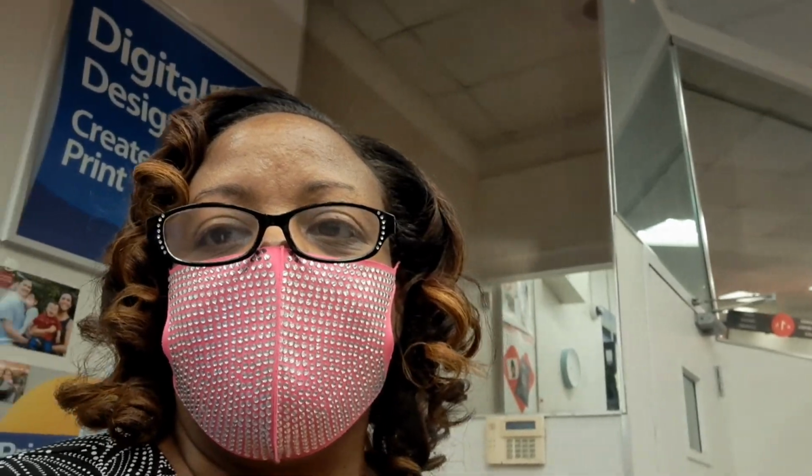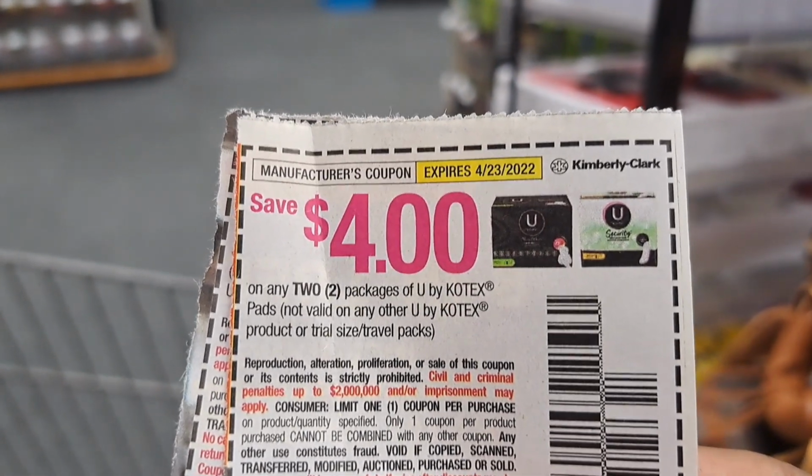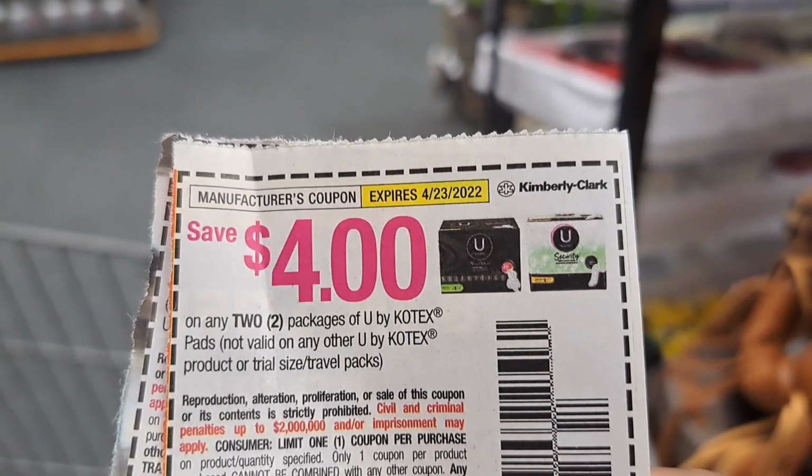Then I have some coupons that you get. Let me turn the camera around so you can see them. $4 off when you buy 2 packs. Okay, and yes, they're expired, but we know we're within our 14-day window, so we can still use them. So I was planning on doing all that with my deal, and the icing on the cake to make it even sweeter is that Ibotta, I told you when I came in the store, had given me 2 rebates for Kotex pads.